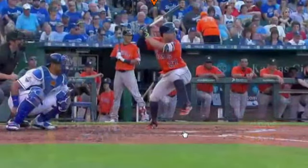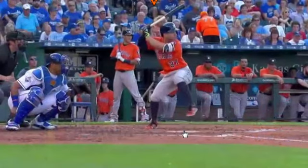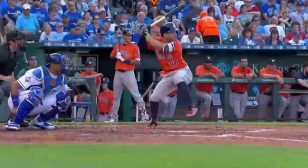Forward momentum is one of the things that I teach, or some form of it. It doesn't have to be a stride. You can see Altuve has somewhat of a medium leg kick when he goes. A lot of people are so afraid of head movement.